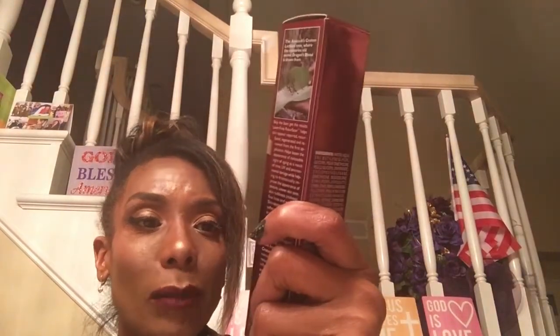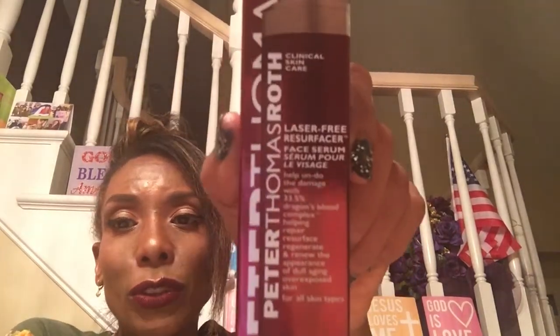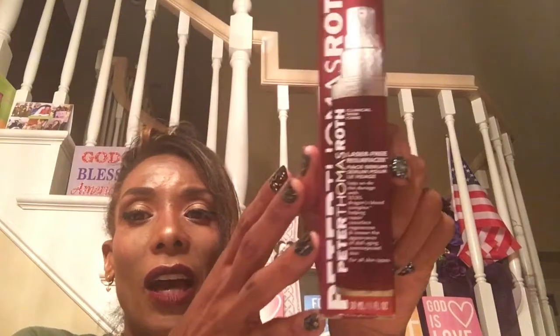Now here's something I haven't tried but I bought on the clearance rack. This is Peter Thomas Roth Laser Free Resurfacer, which I believe is a natural form, kind of like an alpha hydroxy. It's a retinol substitute for people who are sensitive to retinol. I'm not sensitive to retinol, but this was on clearance, and I'm sensitive to being broke. So I got this for half off.